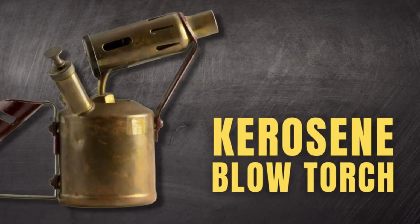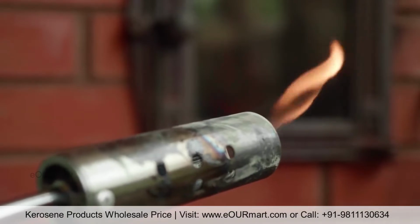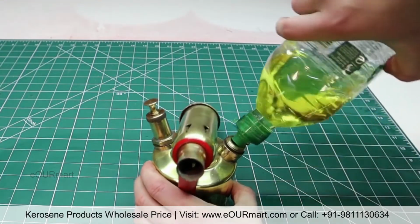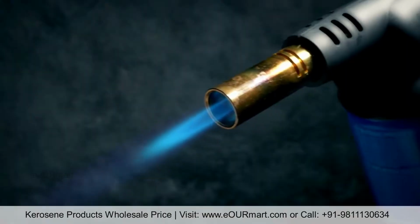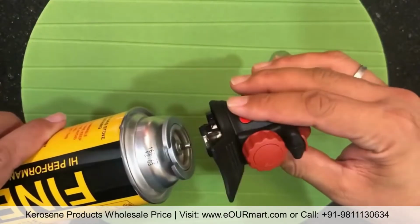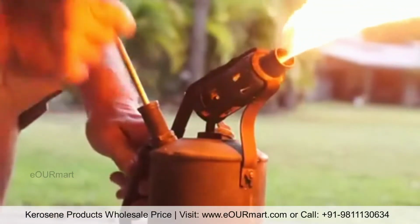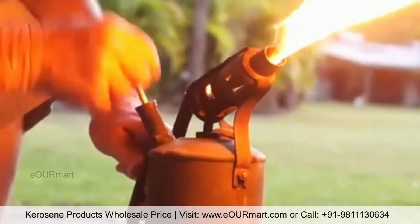Kerosene blowtorch. A blowtorch is a tool that burns fuel to provide flame and heat for a variety of applications, usually metalworking. In the very beginning, blowtorches used liquid fuel carried in a refillable reservoir attached to the lamp. The majority of blowtorches today are gas-fueled. Their fuel reservoir is disposable or refillable by exchange. Liquid fuel torches are pressurized by a piston hand pump, while gas torches are self-pressurized by fuel evaporation.